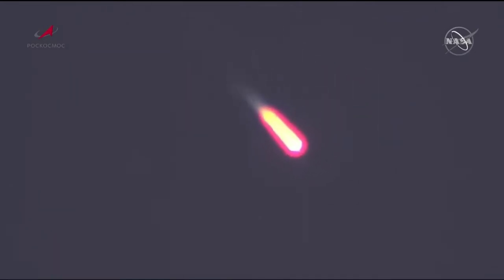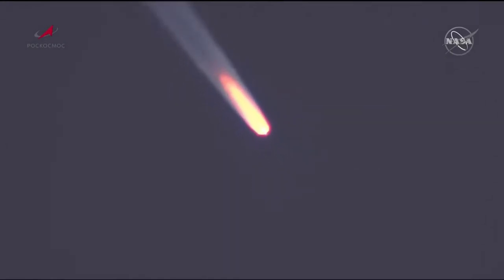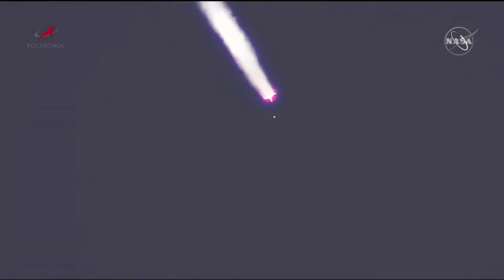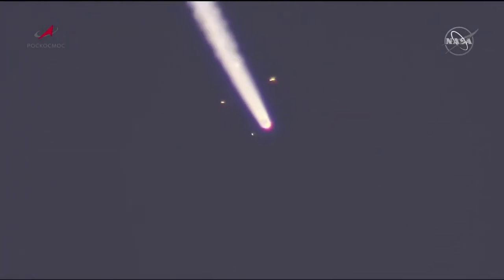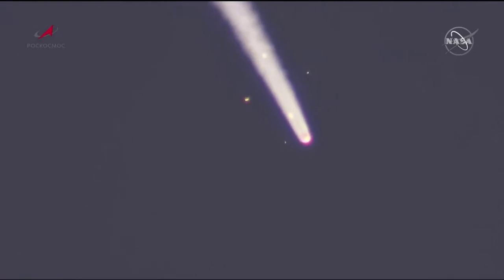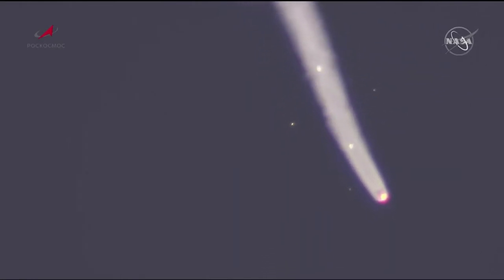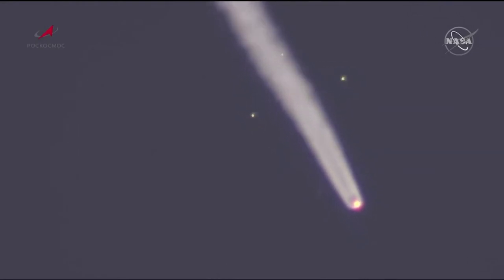One minute, 35 seconds into the flight. Pressure in KPO, parameter is above nominal. Copy, KPO parameter of nominal. Correct? Affirmative. Jettison confirmed. And we've had first stage separation. Nominal. Crew is feeling well. KGO pressure parameter is nominal. Copy. KGO is nominal. Please report pressure.